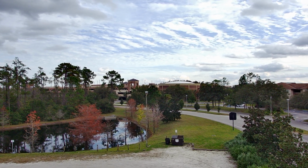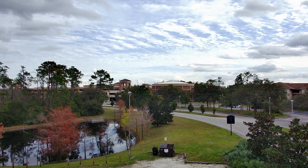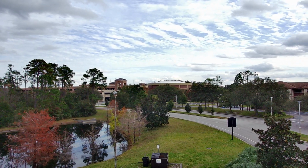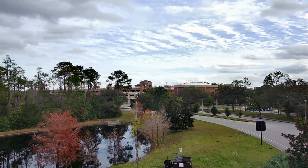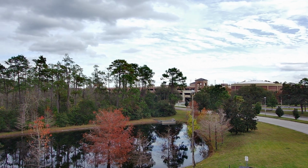Also, the battery life is horrible. Okay. It comes with two batteries, but the batteries last no longer than 45 minutes to an hour each. Okay. Constantly charging the batteries.